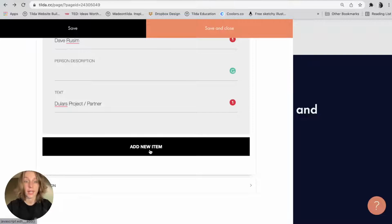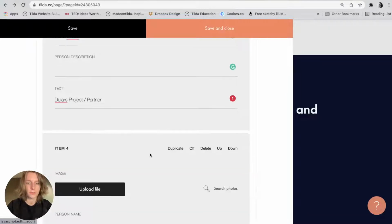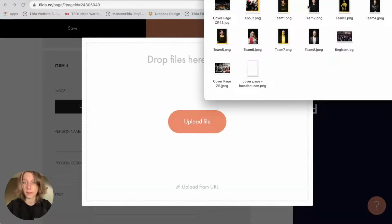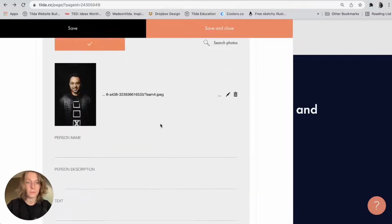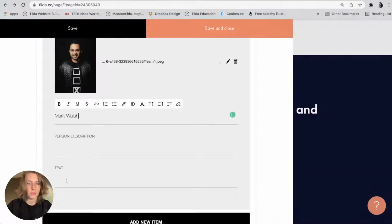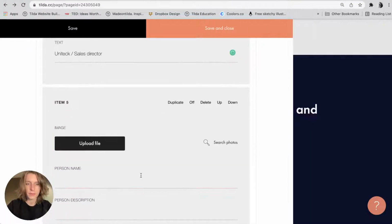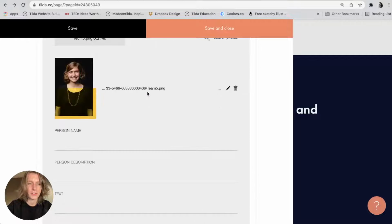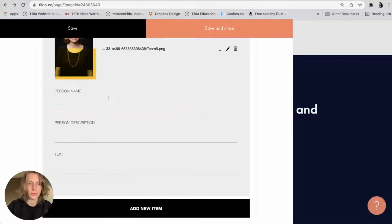To add a new item, a new speaker, I just hit this new item button. And how do I upload a file? I can upload it like this. This is the option. Person's name, Mark Walsh. Sales director, very good. Add another item. Another way to add a picture, because I actually have 8 speakers, just for you to know: to upload a picture, you just drag and drop it toward the upload button. Helen Mark. Hello, Helen.